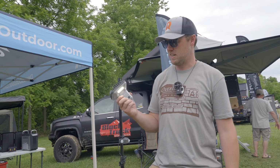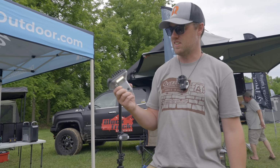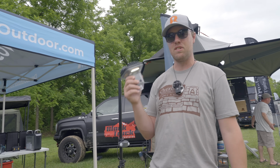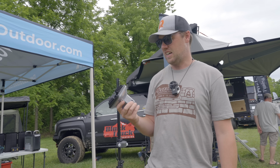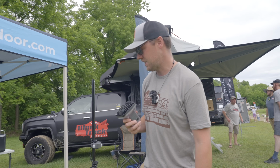You can also change the brightness by pushing and holding the power button. So it goes down. You see it's a little dimmer now if you don't need a whole lot of light or if you've got this in your tent. And you can control all of that with the Bluetooth app, which is surprisingly effective.